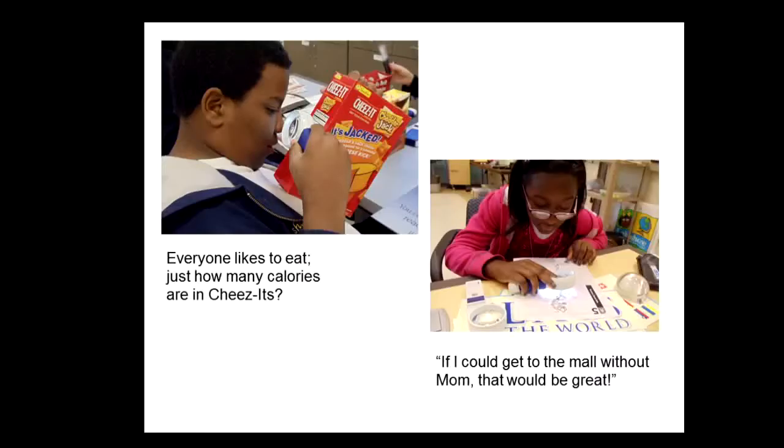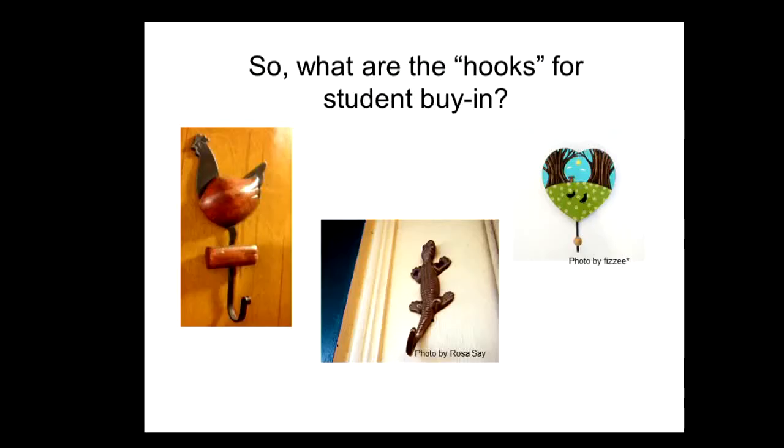Once the young student has learned how to use the device in a multitude of environments, the TVI should periodically check skill maintenance and make suggestions for visual tasks in new environments that are age appropriate. These photos show a young student and older student. Both are using a magnifier on something that interests them: eating and riding on a bus to the mall. Training requires explicit teaching in environments that are both academic and recreational. So what are the hooks that motivate your student, that get them interested in the lessons?